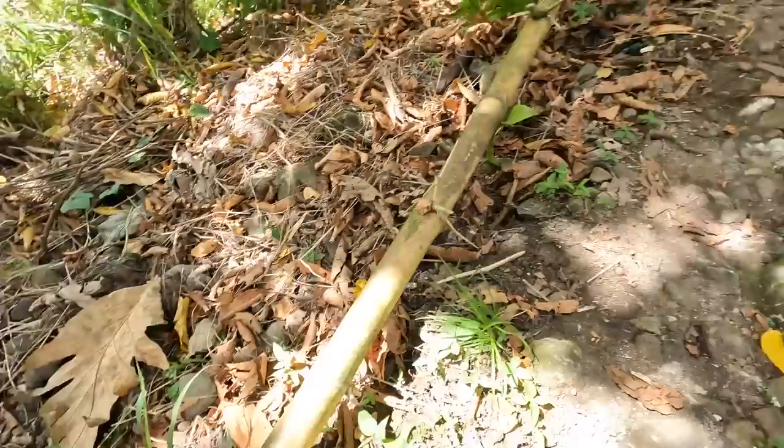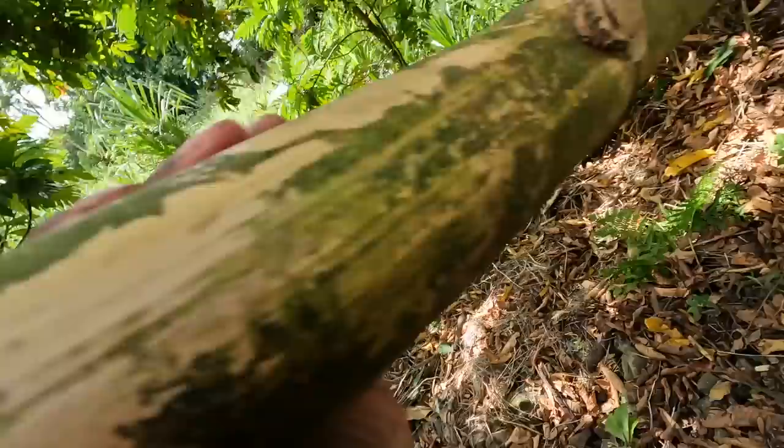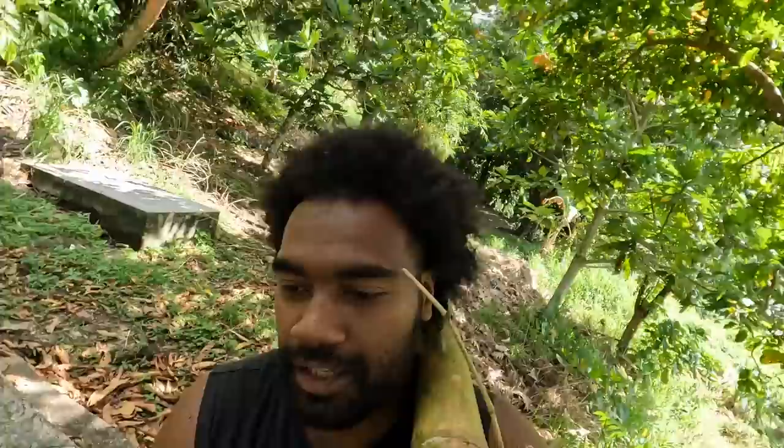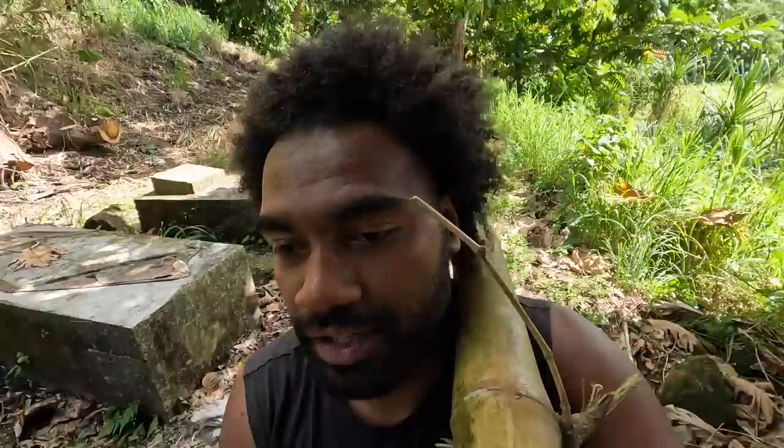Okay, I'm gonna do this without injuring myself. Okay, I'm ready to go now to the village. Luckily, it's not that heavy. I have to watch out that it doesn't hit my eye. But as long as you keep the balance, you're gonna be all right. And luckily, this is not one of the heaviest things I've carried here in the village. So I feel like this should be a walk in the park.